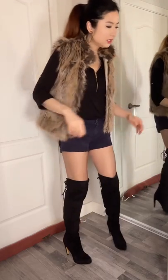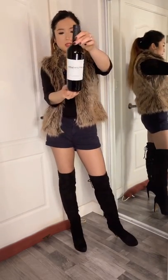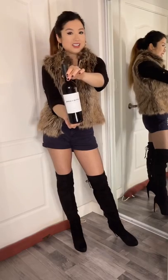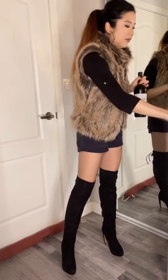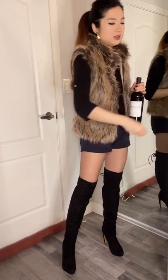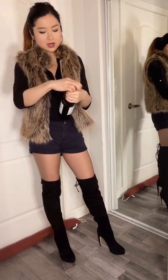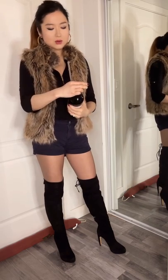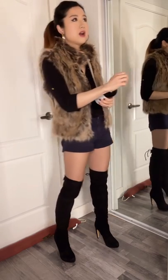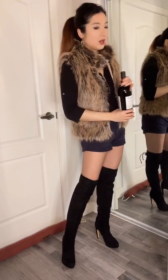All right, so let's open the wine first and we will check outfit. Okay. Today we are drinking California Bread and Butter, Napa Valley Cabernet Sauvignon 2019. California Cabernet Sauvignon is always nice, and Bread and Butter I have tried before and I am excited for this Cabernet Sauvignon. I have tried their Chardonnay, I think, and it was really nice.